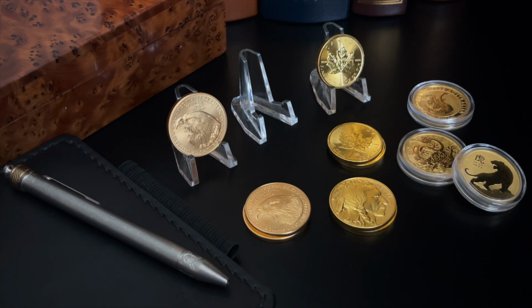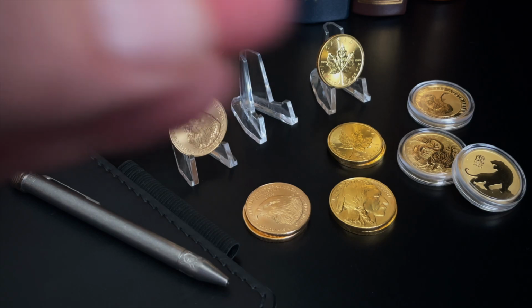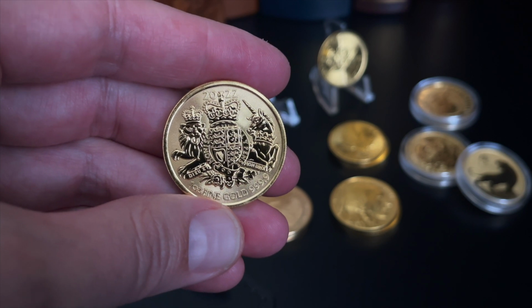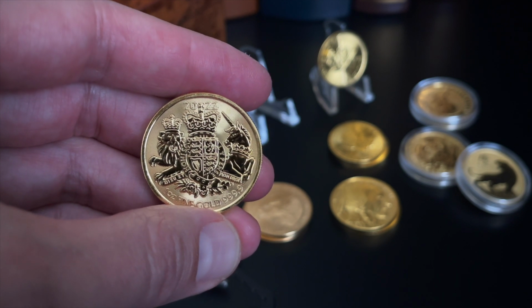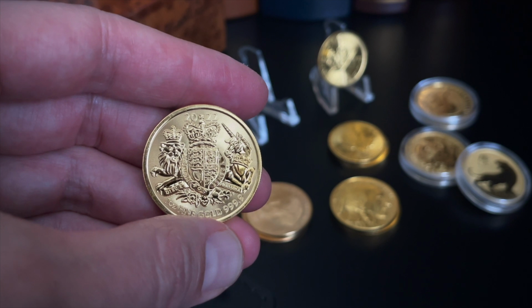Okay, so that finally gets me to what I bought. This is a 2022 Great Britain Royal Arms 1 ounce gold coin. Now it's a BU, but the Royal Mint and the Perth Mint and the Royal Canadian Mint for that matter all put out BU coins that other mints, not going to name names, would call a reverse proof.